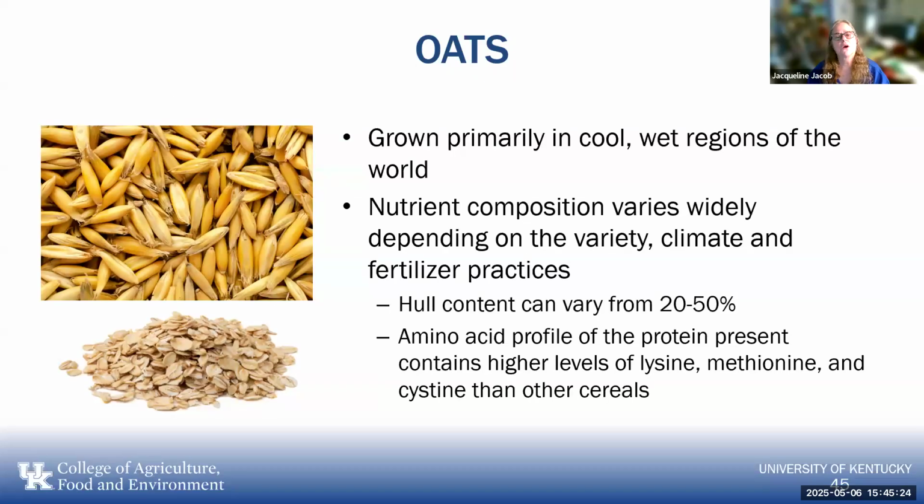Oats. Oats are grown primarily in cool, wet regions of the world. The nutrient composition varies widely depending on the variety, the climate, and the fertilizer practices used. The hull content of a whole grain of oats can vary from 20 to 50%. And of course, the higher the hull, the higher the fiber content, the less you can use it.